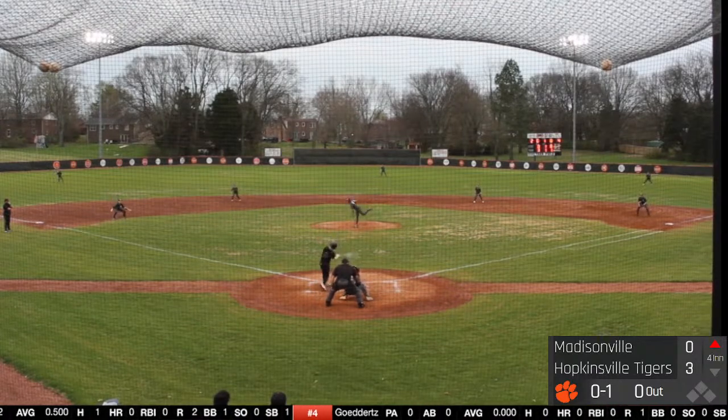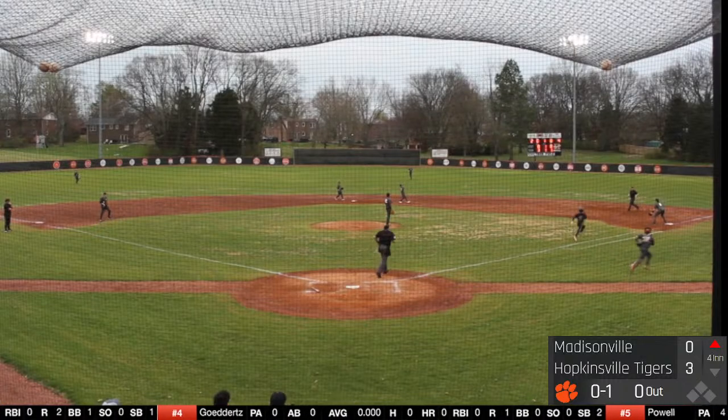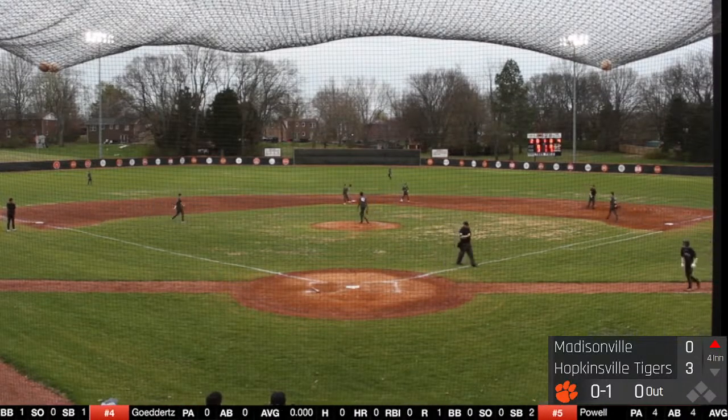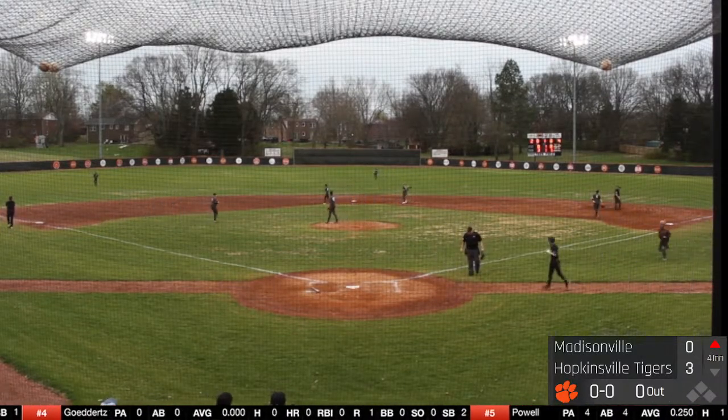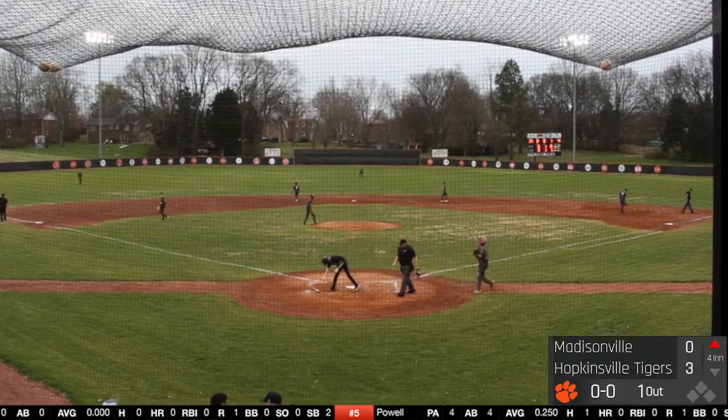JJ with the 0-1 pitch. Swung on, chopper up the middle. Good hands. Scooped and thrown. Nice. That'll take care of one. JJ, in only 2 pitches, gets the guy to ground out to second base.